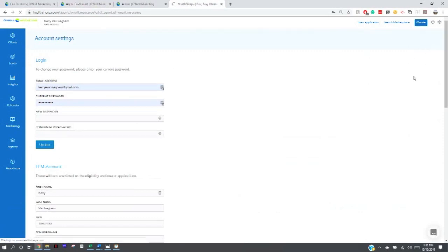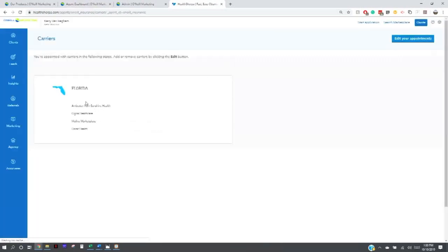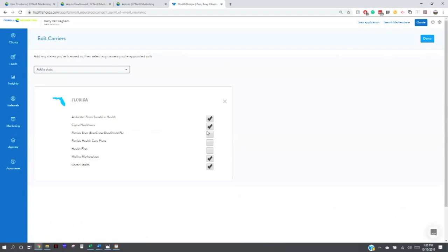Carriers, you definitely want to make sure before November 1st that this is accurate. Right now, Bright is not part of this. So hopefully in the next week or so, they'll be updating this with all 2020 information. We'll be able to see the 2020 rates and plans. Usually, I think last year that was around the 15th, where they had a toggle between 2019 and 2020 through Healthsherpa. And as soon as that goes live, I'm sure they'll add Bright to this as well. But you want to make sure that all the carriers you're appointed with are checked off so that they're tying your information and sending it to the carrier when you complete an application.